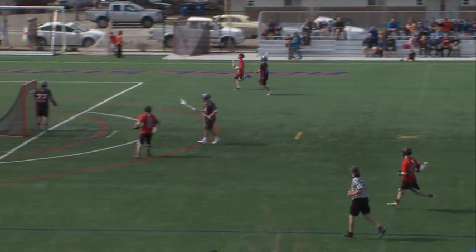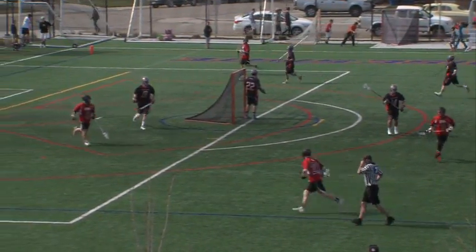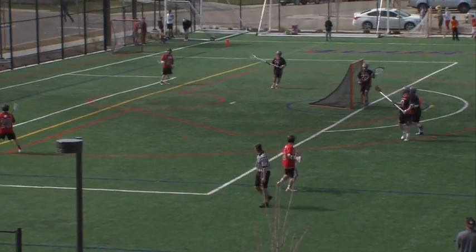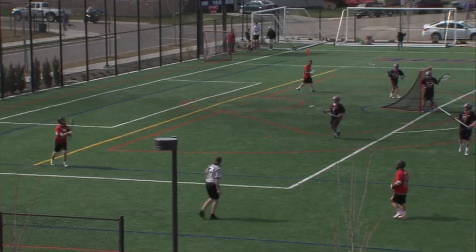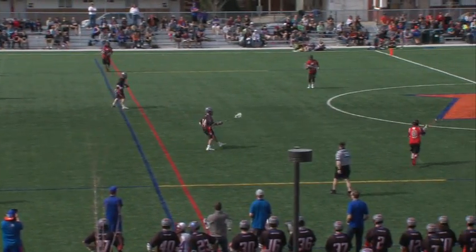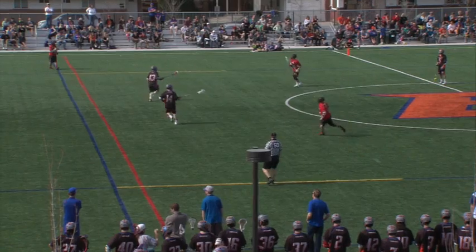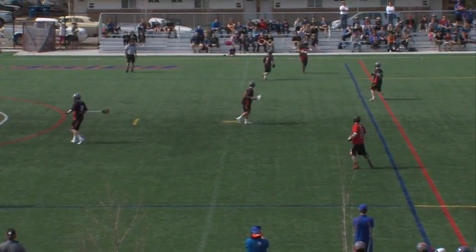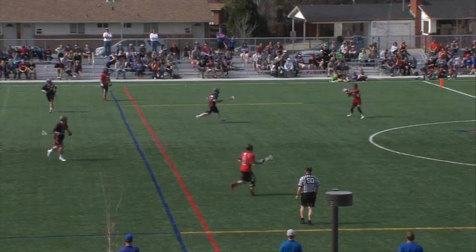Swinging it around behind the net. Trying to find a man back on the near side. Over to number 6 on the near side still, pushing it back towards the middle of the field. Number 9 swings it back to the far side. We're going to go again counterclockwise here, moving it back to a clockwise motion.